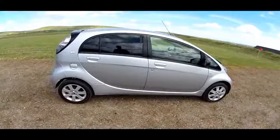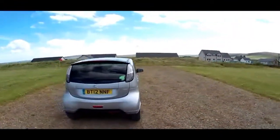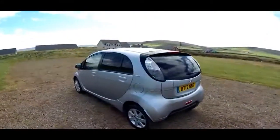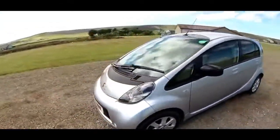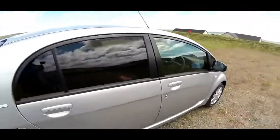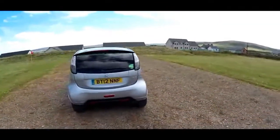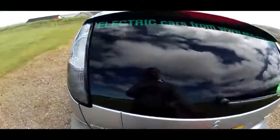Hello, it's Jonathan Porterfield and another great EV. It's a Citroen C0, registered 31st of July 2012, so it's just coming up to its 5th birthday. And we've just taken this in part exchange from a couple who already bought a Nissan Leaf off me, and they had a C0, but now they both want to have Nissan Leafs. So this is coming in part exchange, so I know the car.